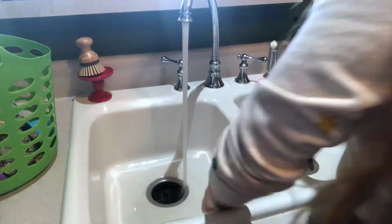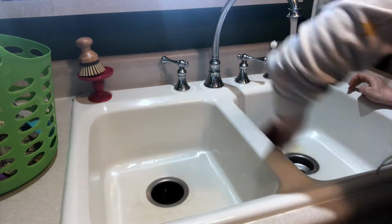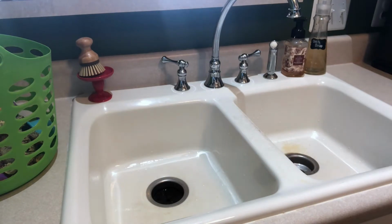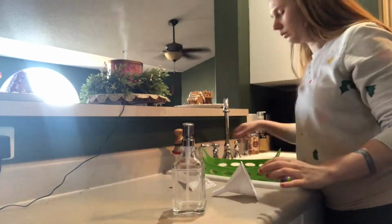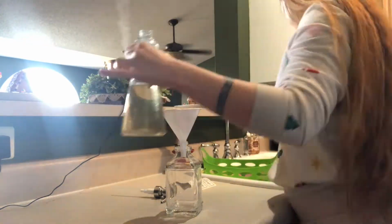So the first thing that I'm going to be starting with today is just cleaning some of Juniper's bath toys. And so I'm getting the sink nice and cleaned out so that I can dump the bath toys into the sink with some dish soap and let them just kind of sit there and soak for a little bit before I scrub them and dry them out.